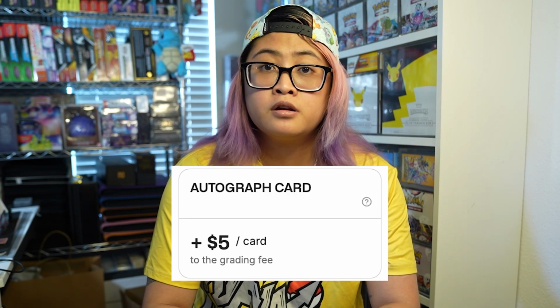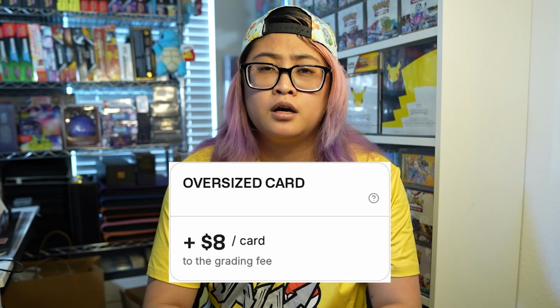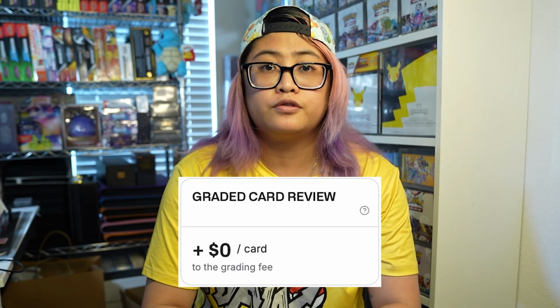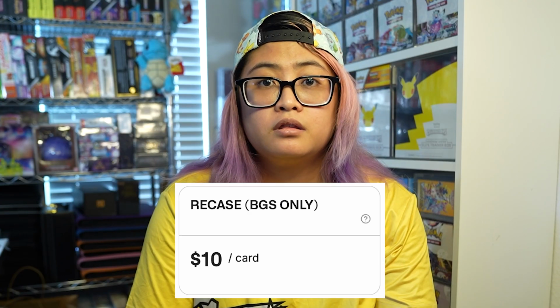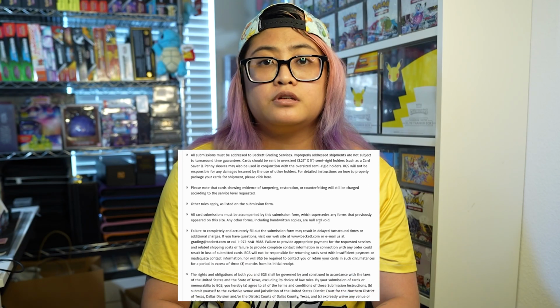Beckett also offers extra grading services, such as verifying an autographed card and relabeling a card. They grade oversized cards for an extra $8. If they're doing a raw card review, they will do that as long as you turn in a card to grade, so that's not extra. The most notable service that they offer is that if something happens to your card, they will recase it for $10 extra.